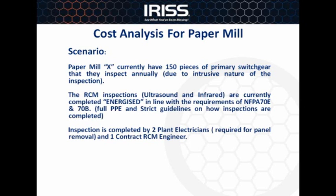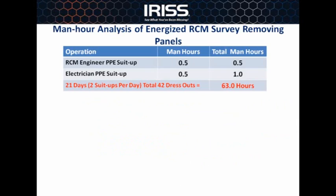The inspections were completed energized in line with the full requirements of 70E and 70B, which basically meant that the full PPE and the risk assessments, method statements, everything were completed to enable the inspections to be completed in line and to code. It was completed by 2 electricians and 1 contracted RCM engineer. Took about 3 weeks, 150 hours.